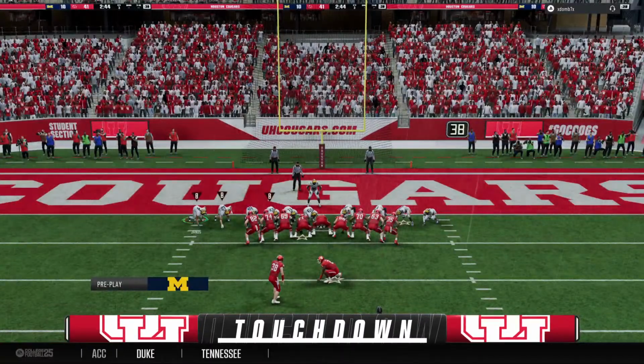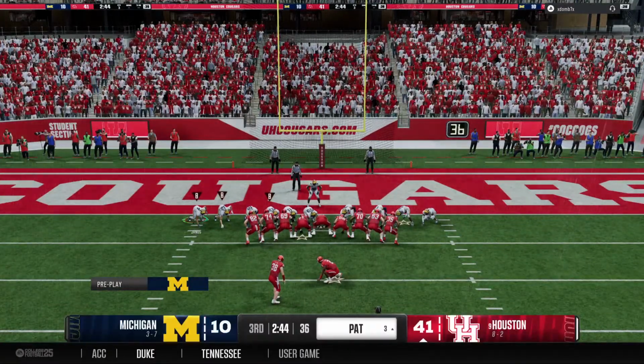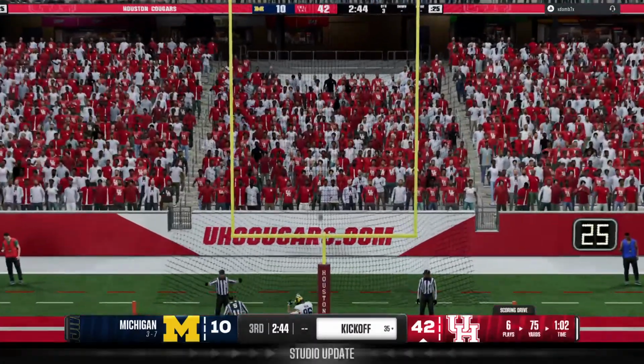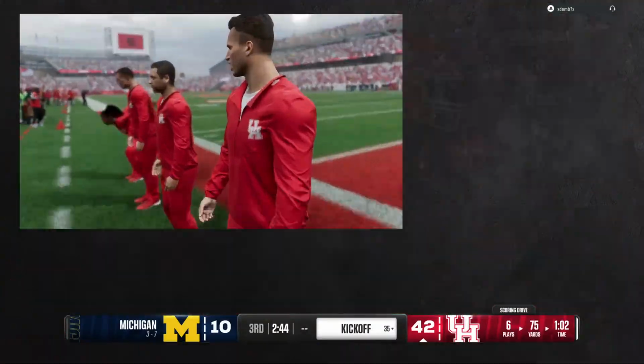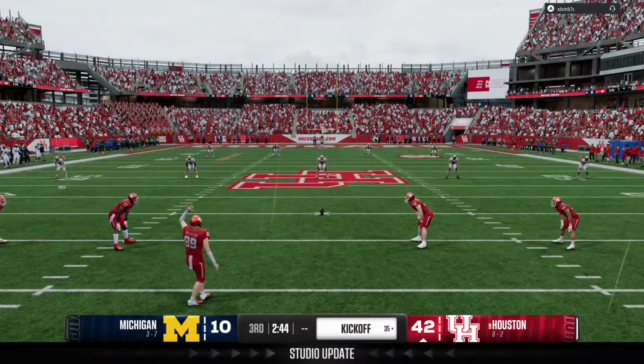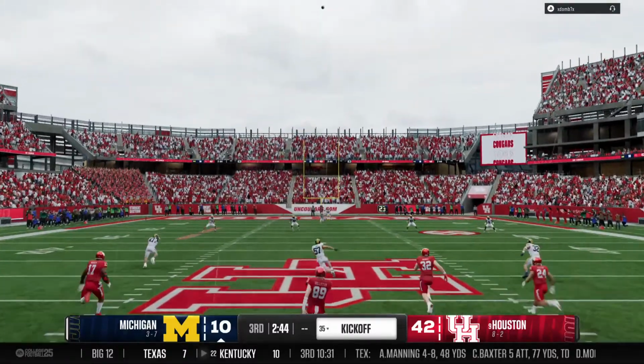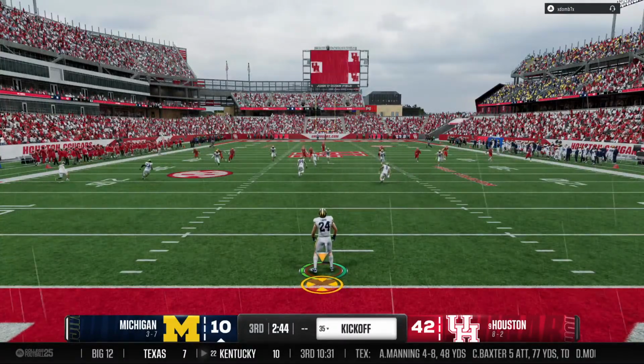Yeah, and that's simple, but it's not easy. It's a go route. That receiver's streaking straight down the outside of the field, and my job as a quarterback is to put that ball up in the air, keep it away from the safety. He does just that. The receiver comes down with the catch. Nice pitch, nice catch, touchdown.